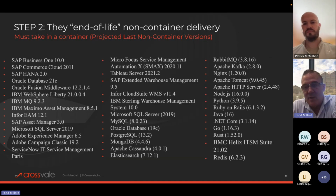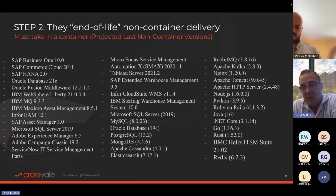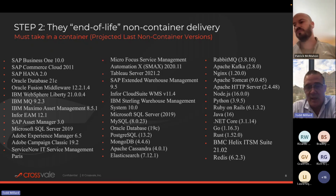So what ends up happening is those commercial off-the-shelf software or tools that you're using that are offered in container, they end up going to end of life the non-container version. So this means the time starts ticking for you where you have to say, I'm going to take this as a container. And why is that important?